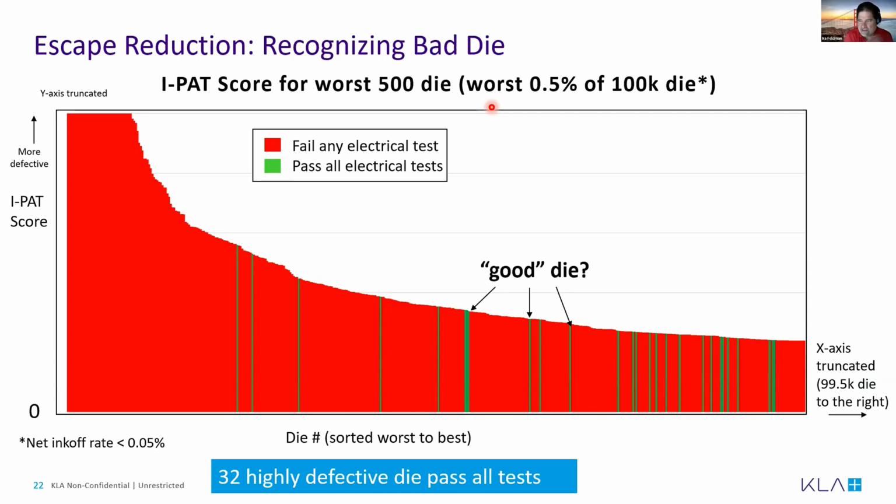Got it. Okay. And then you talked about the case where you were comparing the test results to the IPAT score results, and one of the viewers asked, what's an example of an ambiguous test score? Yeah, sorry, that's not my area of expertise. I'd have to defer to the test experts, but I know that if you have analog areas and things like that, it's not always cut and dry whether a die should be released or not.